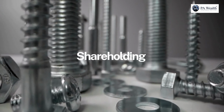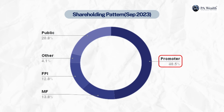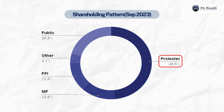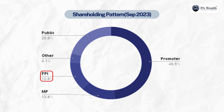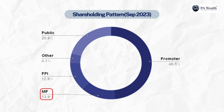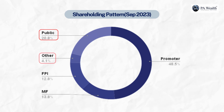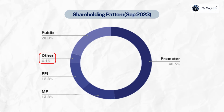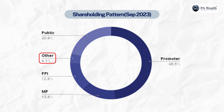Let's take a look at the shareholding of Sundram Fasteners. The promoters are the largest shareholders of Sundram Fasteners with a holding of 48.5% of the shares. Foreign institutional investors hold 12.8% of the shares. Mutual funds hold 13.8% of the shares. The public holds 20.8% of the shares. Other institutions include several investors, such as banks and insurance companies. They hold 4.1% of the shares.